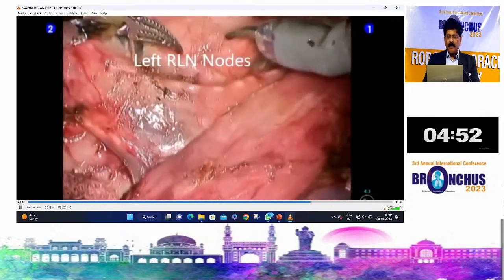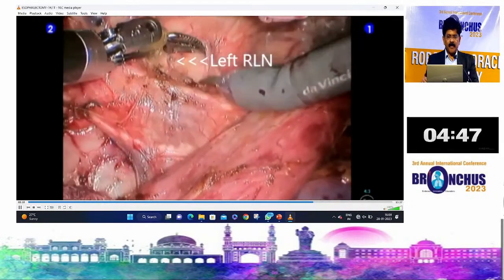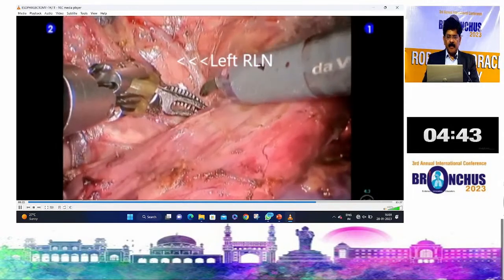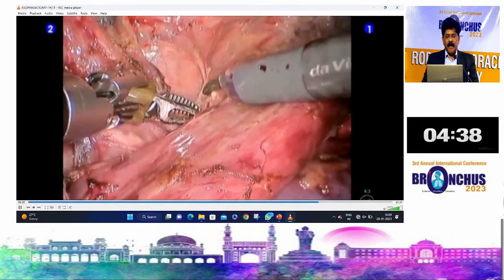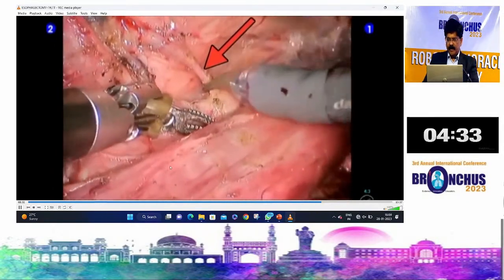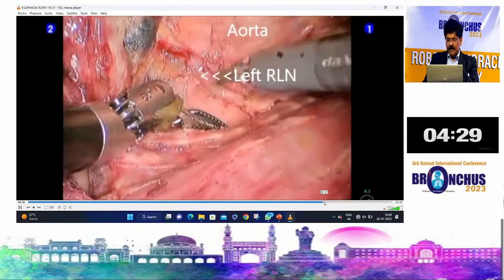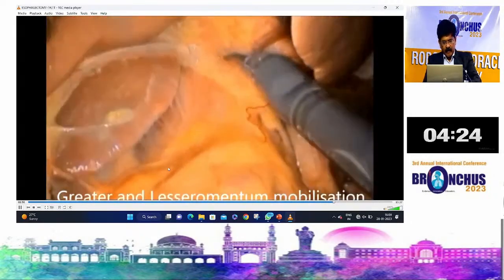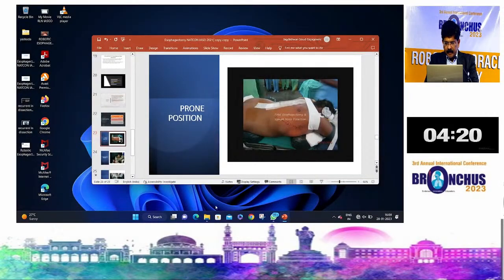The RLN on the left side is straight. You have to remember the anatomy, and also the autonomic nervous system courses along the trachea on the lateral border. So one should be very careful and distinguish between the two. Sometimes the autonomic nervous system looks as if it's an RLN. So we should be careful and never denude the nerves. We should never denude the nerves. There's no need to show the assistant that the nerve is white. Some amount of adventitious tissue you have to keep.